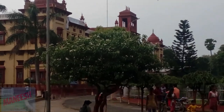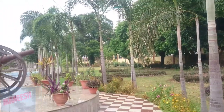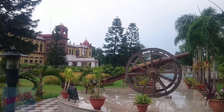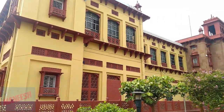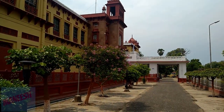Patna Museum is the state museum of the Indian state of Bihar. Started on 3rd April 1917 during the British Raj to house the historical artefacts found in the vicinity of Patna. It is in the style of Mughal and Rajput architecture and is known locally as the Jadu Ghar.